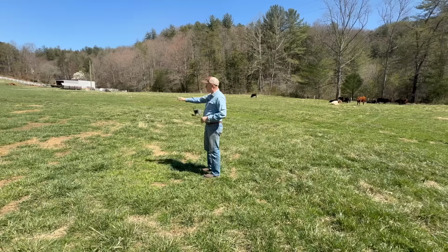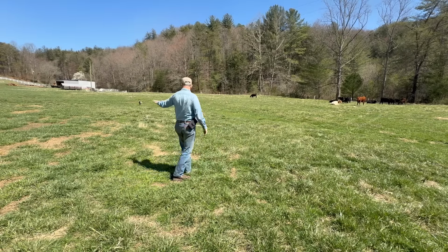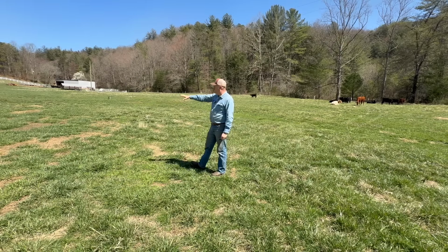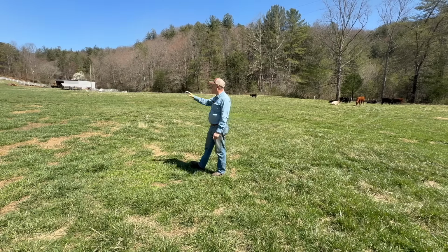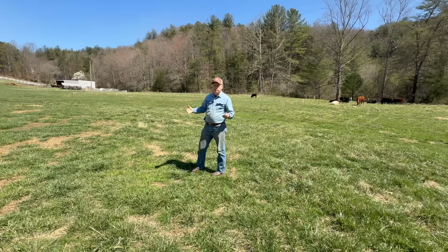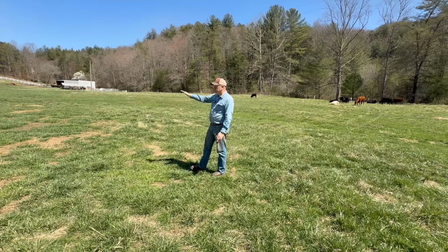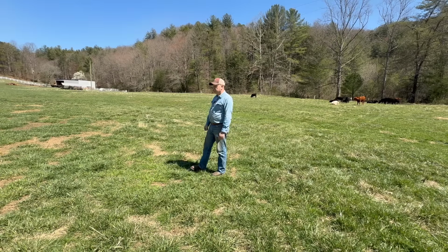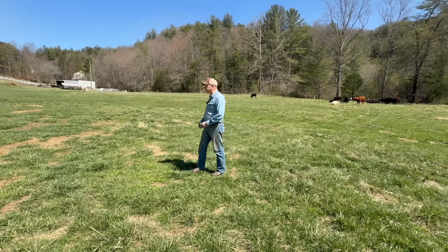Now, you'll see a couple of bare spots out here, and this is from where we had the chicken coop. So the egg mobile was sitting there. That's exactly where the egg mobile sat. We always get those hot spots right underneath it. As the weather's warming up, the ground's warming up, it's going to start to metabolize more and more of that nitrogen, and that'll be just as thick and green and lush here in a month or so. So I think we're pretty good here.